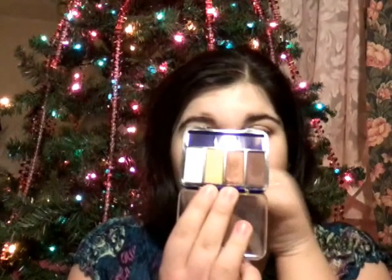You could use either one of these on the lid, depending on what you're going for. And what I love about this gold is it's not a straight up gold. It's like a mustardy green gold. I absolutely love it. And my honorable mention has to go to the e.l.f. Flawless Eyeshadow Quads. These were my very first eyeshadows that I've ever bought, and I absolutely love them. This one is in Golden Goddess. I'm blinding you, I apologize.